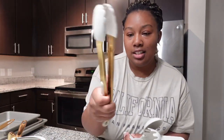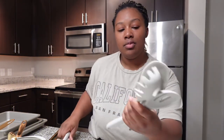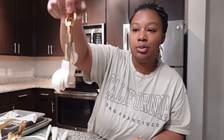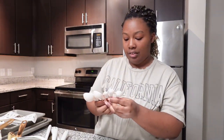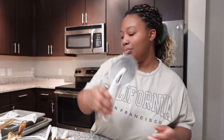some silicone utensils, which I really, really like. So it has these tongs. And then I've got two spatulas. So two of these, and then these spoons here, super cute. And I love that they're silicone. And then I've also got measuring spoons, and I'm so happy about this because I've been needing these when I've been cooking, and now I don't have to buy any, and they already match, so I really like that. It's got 1, 2, 3, 4, 5, 6, 7. Oh wait, that's only 6. So it's got 6 measurements on it and a pizza cutter.